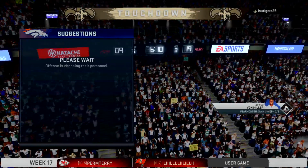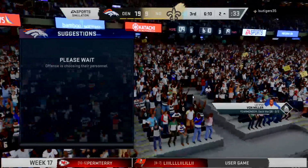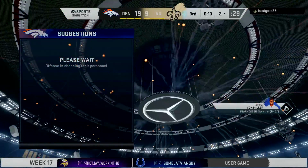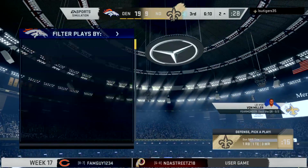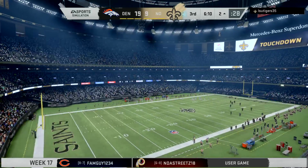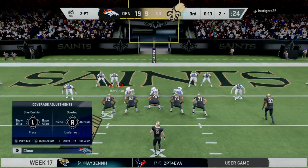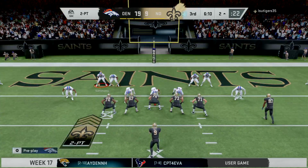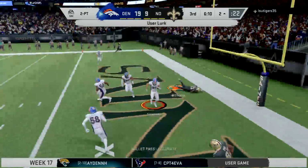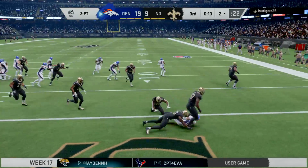Touchdown, New Orleans. Alvin Kamara hitting double digits with his 10th touchdown of the season as they are able to cut into that lead. And now they'll empty the backfield here as they elect to go for 2. Watch the slant. Shotgun now for Breeze. And this is going to be intercepted. Picked off by Justin Simmons.